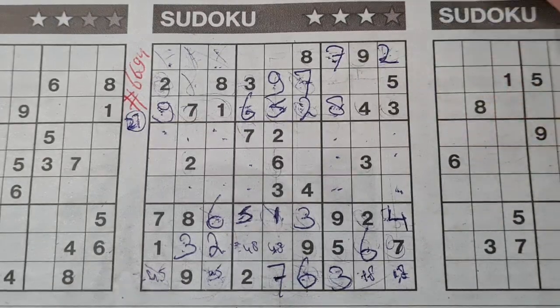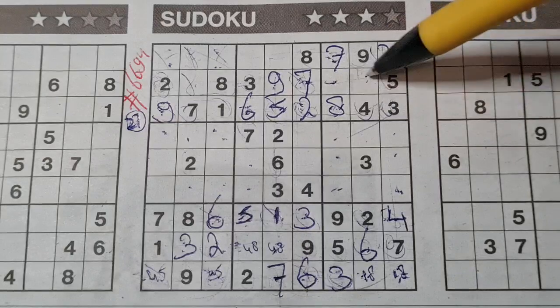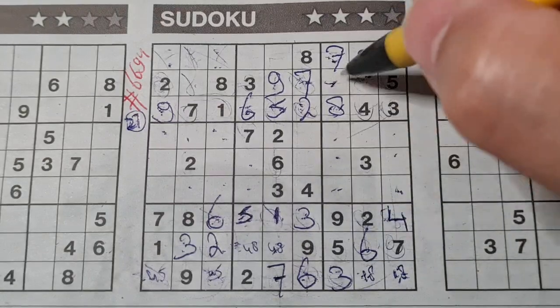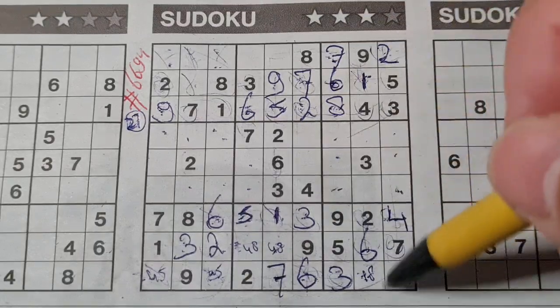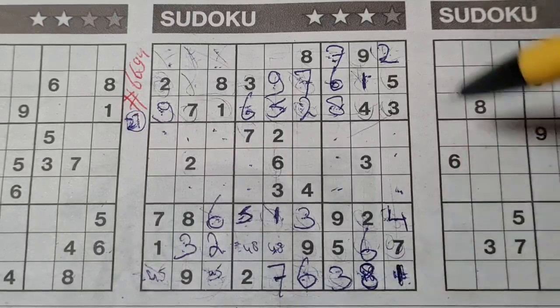7 should be here, and a 2 goes there, so two numbers left in this big square. For the numbers, the 1 is missing, the 2, the 3, the 4, the 5, and the 6 is missing. 1 and 6. We have a 6 in this column, no 6 there. 6 should be here, and a 1 goes there. 1 and 8, we have 1 now in this column, no 1 there. 1 should be here, and 8 goes there.